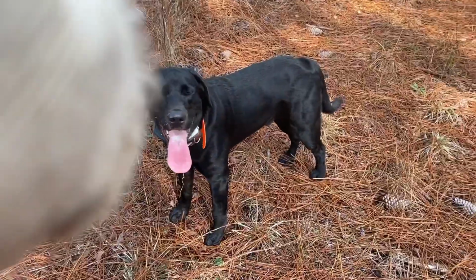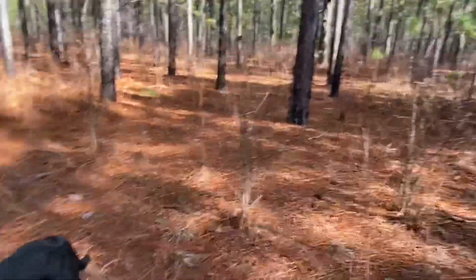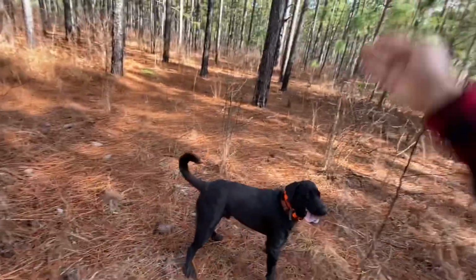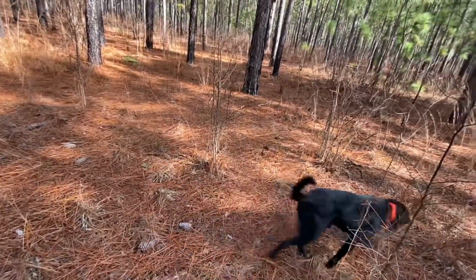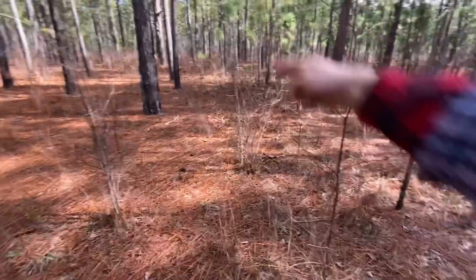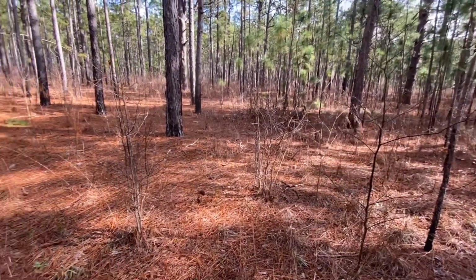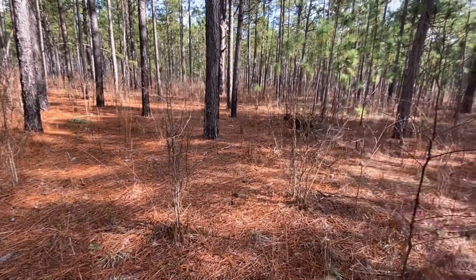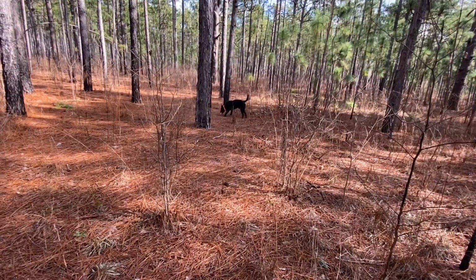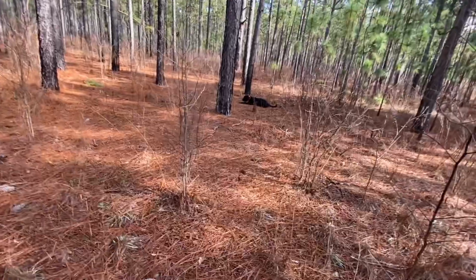Okay, so I just spotted a shed. Looks like a shed from here. On the opener there, it's pretty chewed up. Levy, hunt. Levy, hunt. Hey, hunt. Levy. Hunt. Good boy. Bring. Levy. No. Bring.